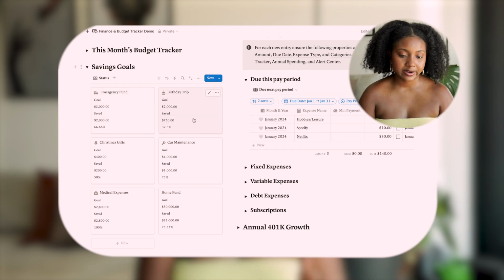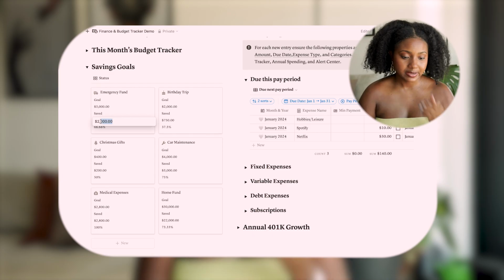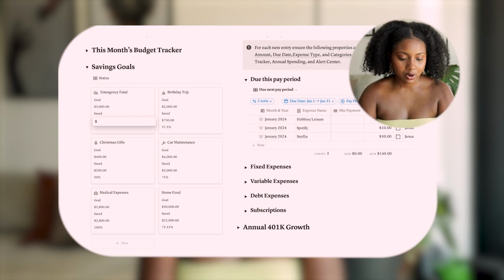So I just put in some generic goals that you might have, and you can change the amount here, as well as if you had any updates or if you had any deductions from like your emergency fund, I can just deduct that and it'll automatically show the progress of how much I have saved.